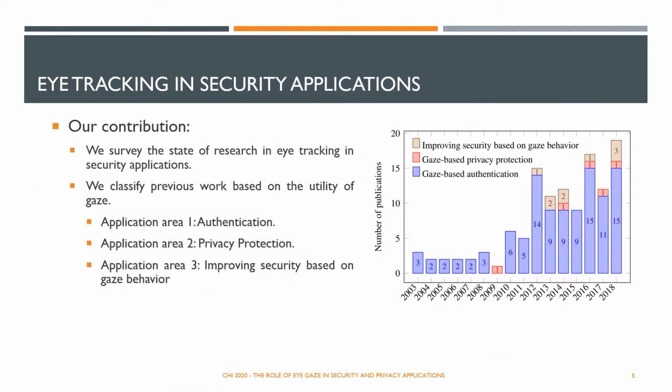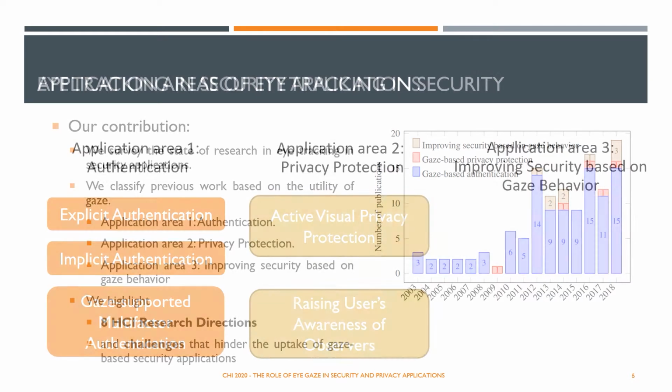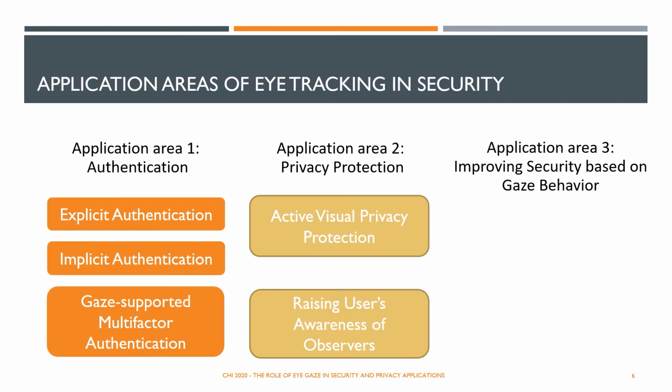In this work, we contribute a state-of-the-art survey in eye tracking and security applications. We classify the work based on gaze utility into 3 application areas: authentication, privacy protection, and finally improving security based on gaze behavior. I will give examples on each of them as we go. We also highlight 8 HCI research directions, but due to time limitations, I will only explain 4 of them, and you can find the rest in the paper. Finally, we highlight some challenges that hinder the uptake of gaze-based security applications. So let's take a look at each of those application areas.